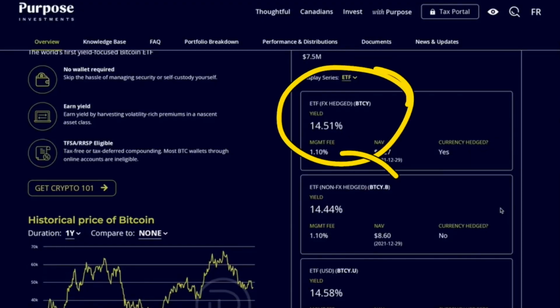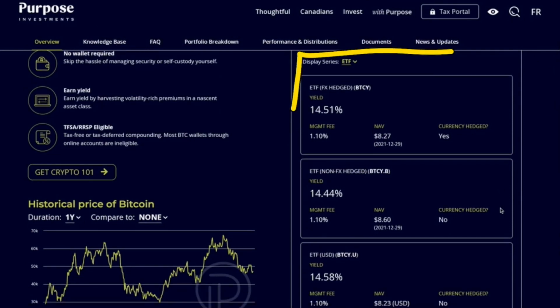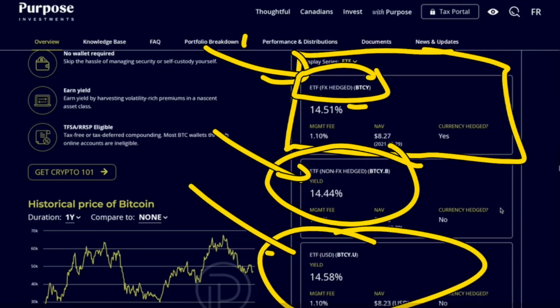Now, it does depend on which version of this ETF you purchase, considering the yield, because depending on which one, you're going to get different yields. So the one I actually purchased is this one right there. That one. For one reason and one reason only. It's obviously not the highest yield. However, this one is hedged on the cost of the Canadian dollar. This one is not hedged and it has a little bit lower of a yield. And then this one is on the Canadian market but in US funds.